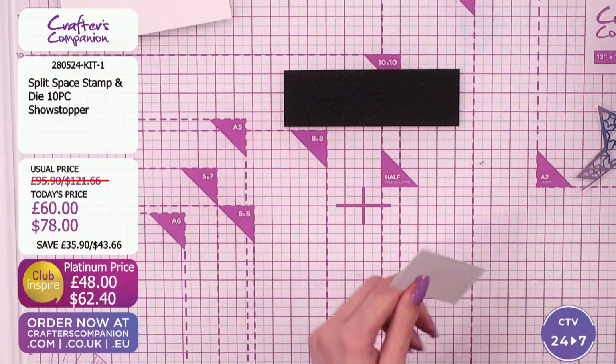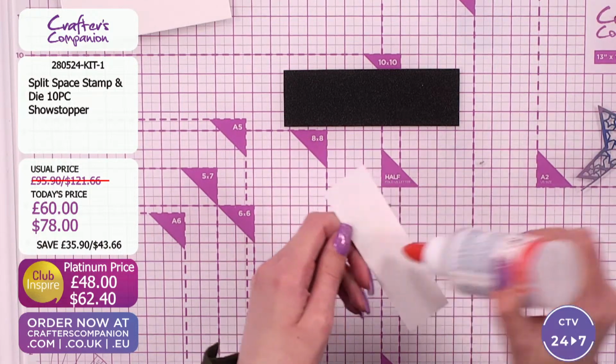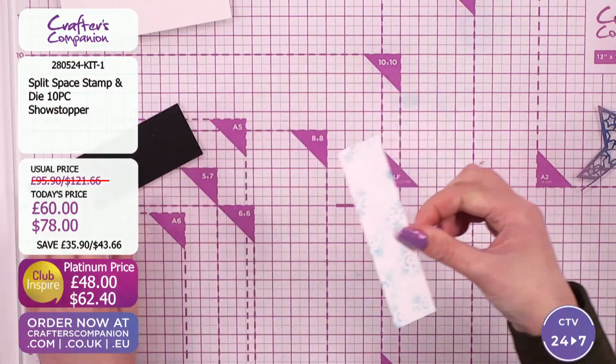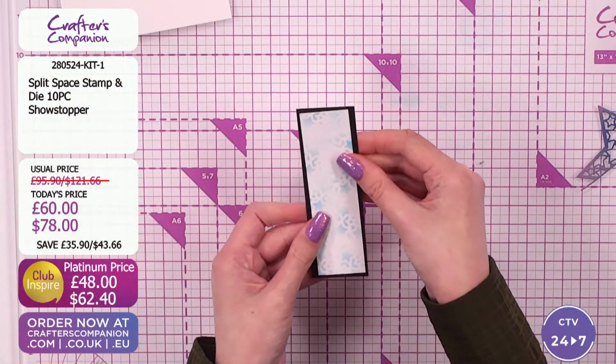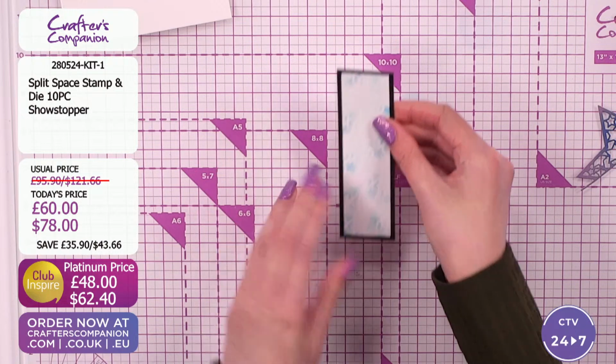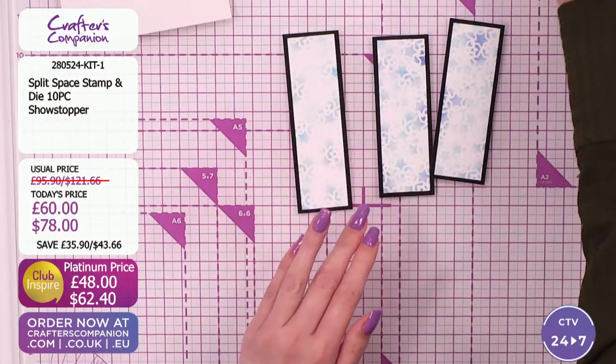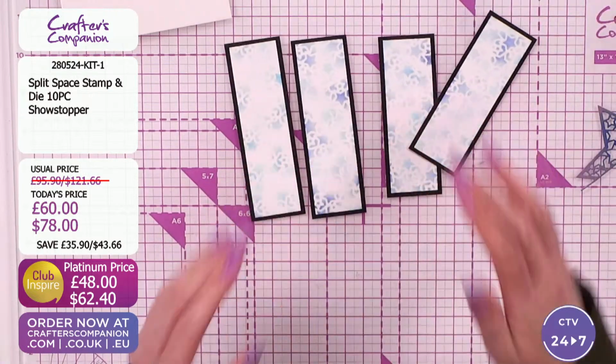Once again, just to keep that design flow going throughout the whole project, we're going to bring in some of our black glitter card, and we're going to matte and layer this panel onto some of that black glitter card to give us that lovely thin 1/4 inch matte and layer all around the edge. And we've done that the same 4 more times. It's going to form our 4 different box size mattes and layers.